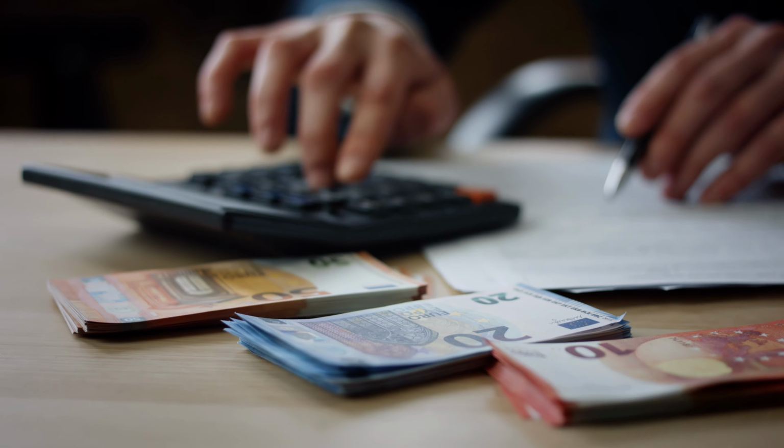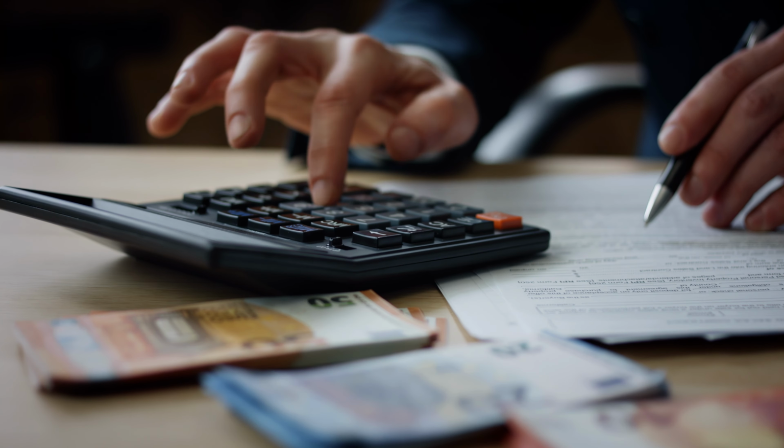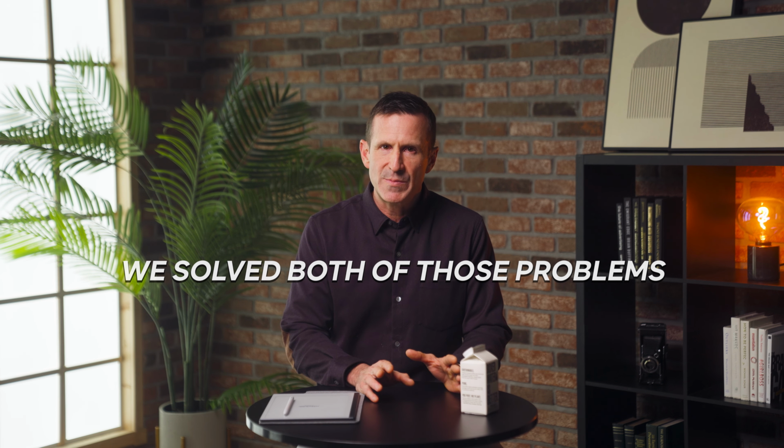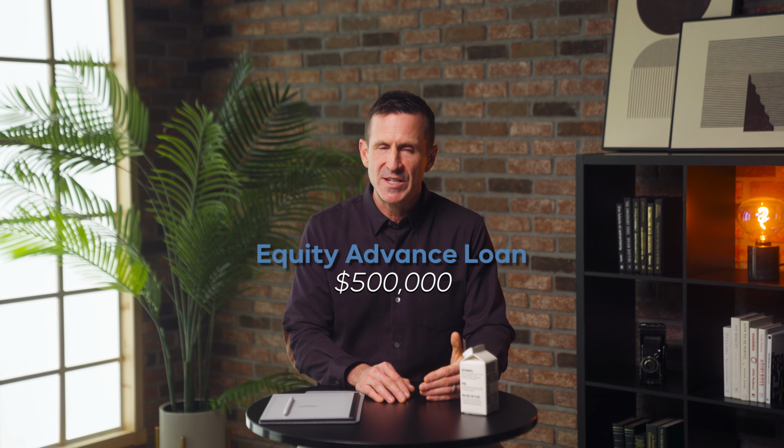And although his income with the new job was great, it wasn't quite enough to qualify carrying 2 mortgages at the same time. The loan on the house in Davis and the loan in Seattle. So we solved both of those problems. The equity advance loan provided them $500,000, which was even more than they needed. They were able to put 20% down on the new house, plus it covered the closing costs.